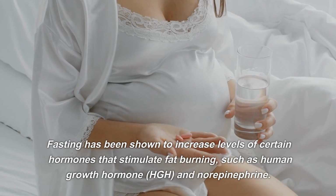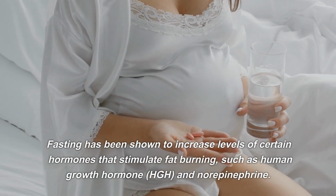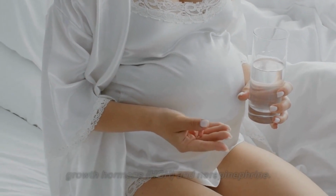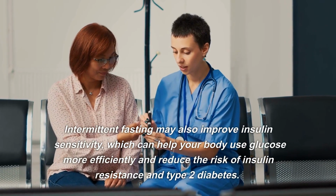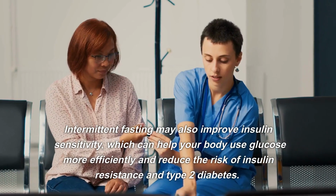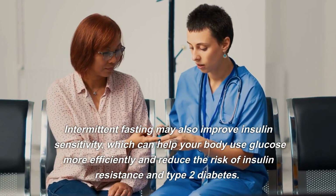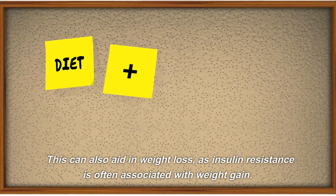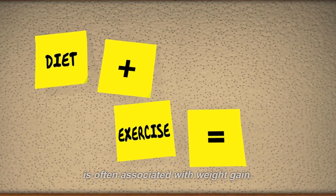Fasting has been shown to increase levels of certain hormones that stimulate fat burning, such as human growth hormone, HGH, and norepinephrine. Intermittent fasting may also improve insulin sensitivity, which can help your body use glucose more efficiently and reduce the risk of insulin resistance and type 2 diabetes. This can also aid in weight loss, as insulin resistance is often associated with weight gain.